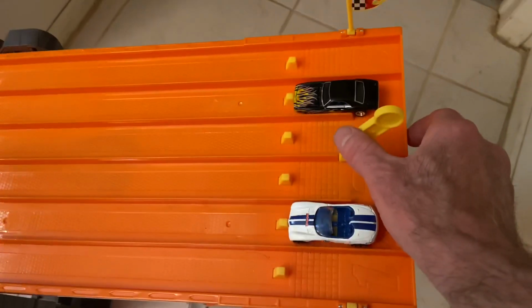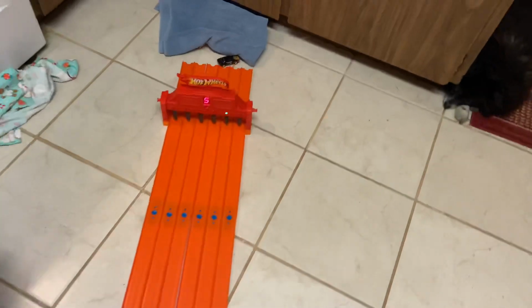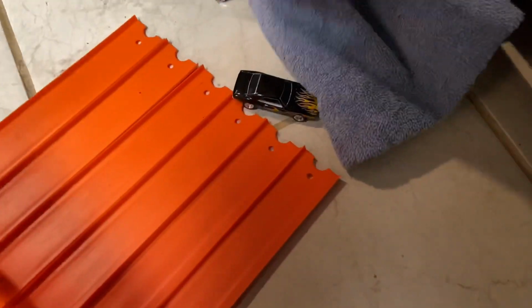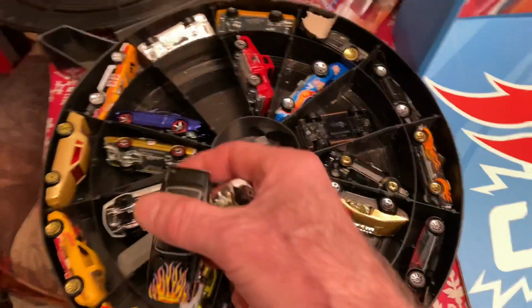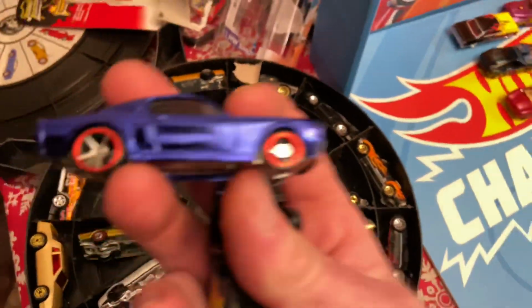Something happened to Baby Ruth. Ready, set, go. Got the jump again. Oh, that's what I expected. Got the jump and Camaro came from behind. Tore that up. Okay, how about the Cobra?